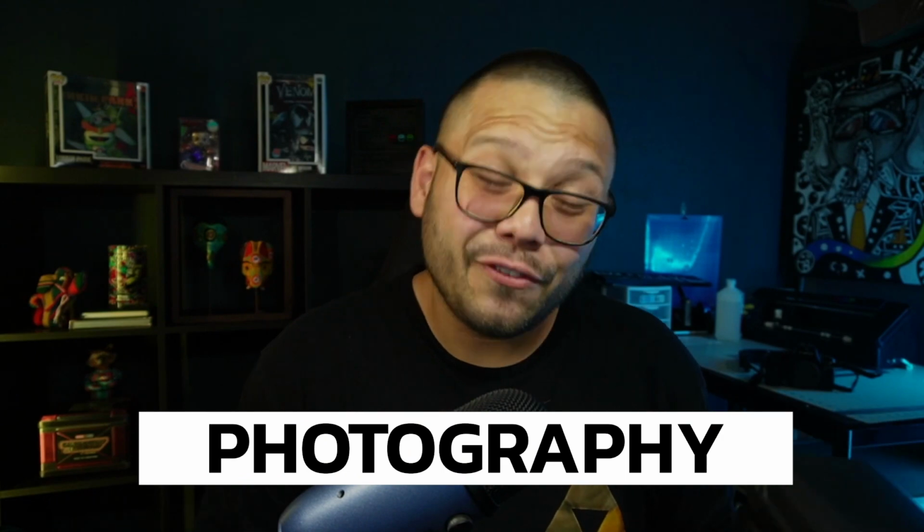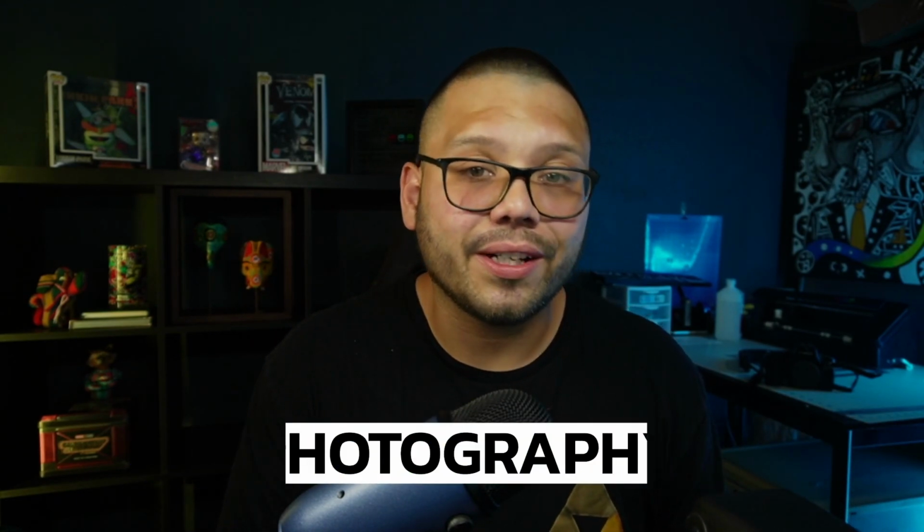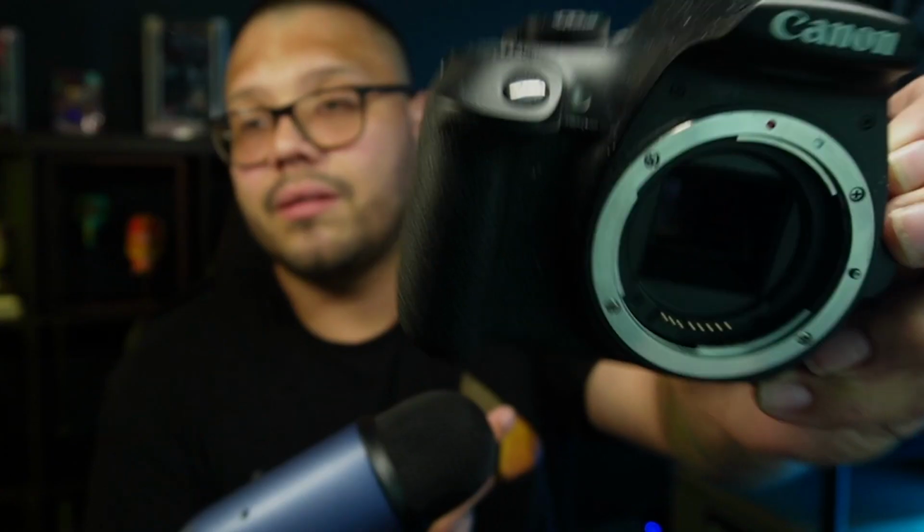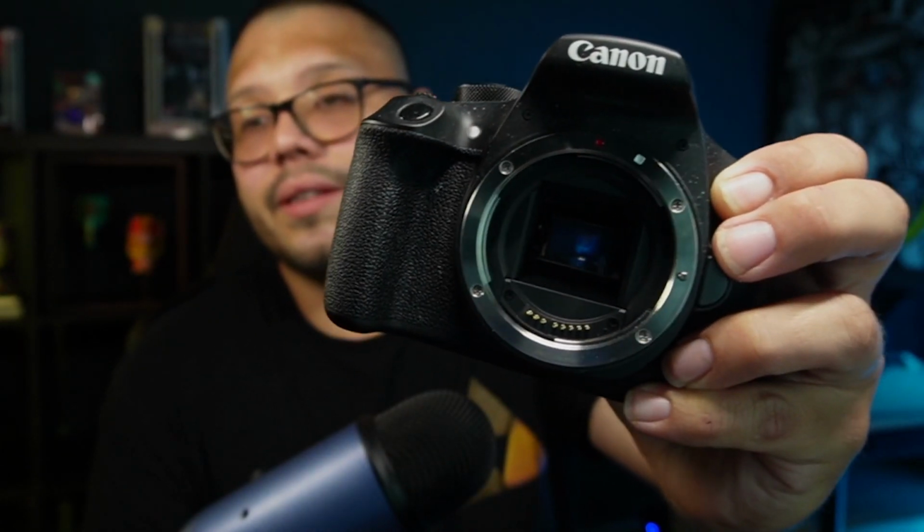Photography was actually the first side hustle that I ever got started in. I started photography back when I was maybe 16 or 17. Back then, cameras were pretty much like this when it came to SLRs, or single lens reflex. Single lens reflex means they have a mirror inside. This little mirror right there, whenever you take a picture, that's the sound that you hear, that mirror flipping in and out, or flipping up and down.